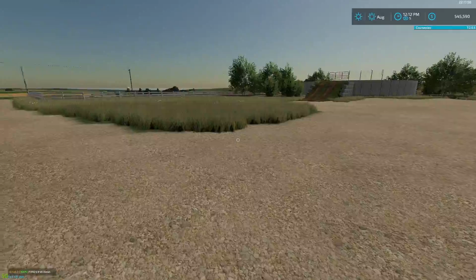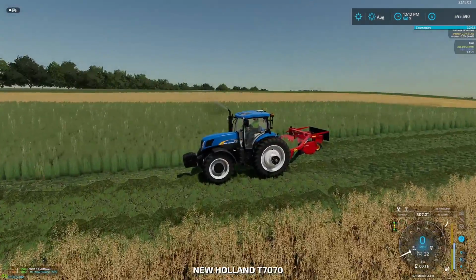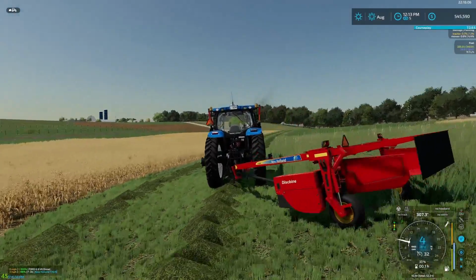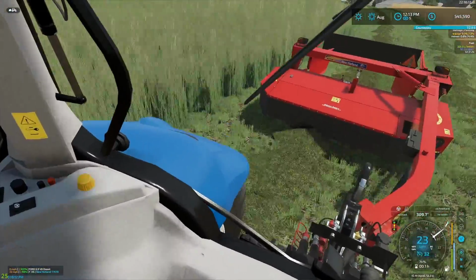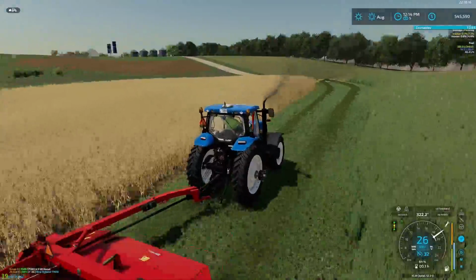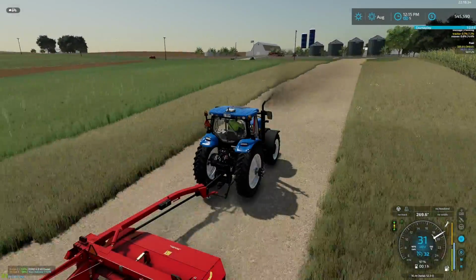Another thing I also have is this New Holland T7070 with the New Holland disc mower right here. I had already bought this and was testing it out on this mower. We might get a bigger mower. For now, we're going to run this and see how it works. So let's go ahead and bring it over to the farm, and I'll be right back.